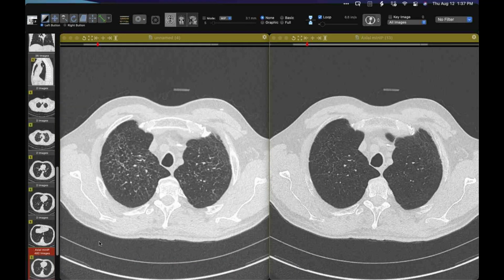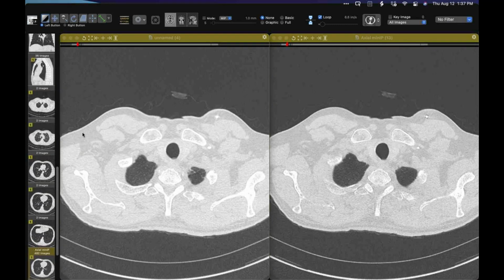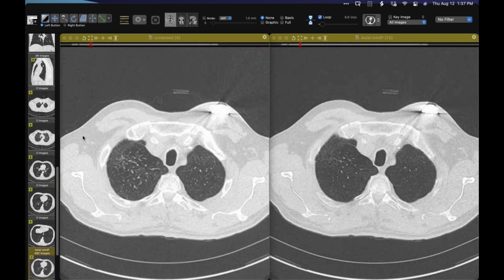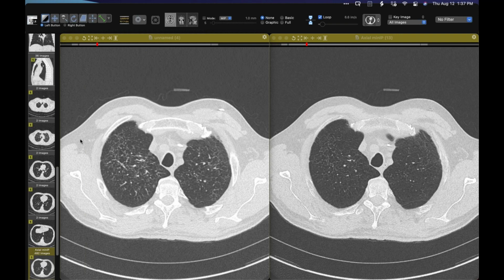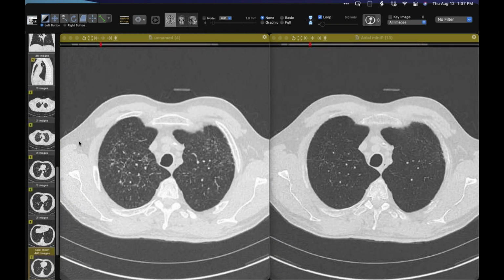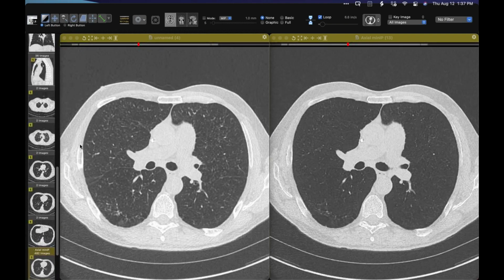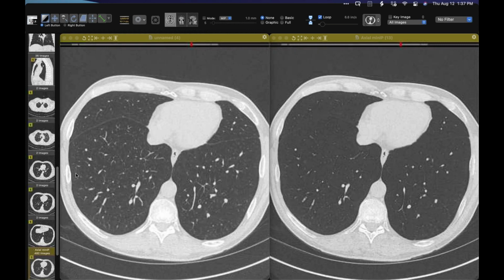Okay, I have this case. On the right-hand side is a MINIP image, and I'll just scroll through these because I think pattern recognition, having seen this before, does help in a case like this. So I'll give you a feel for what the irregularly shaped opacities look like. I'll just scroll through the whole thing relatively quickly and then come back up.